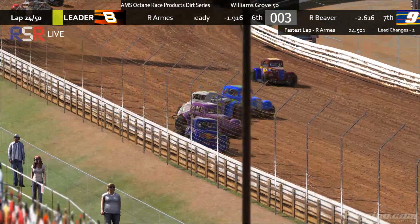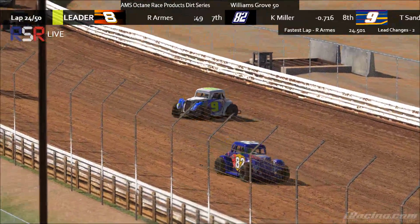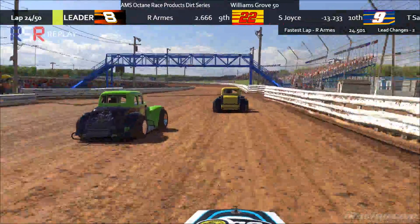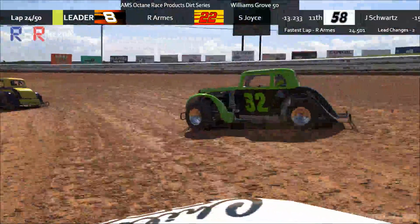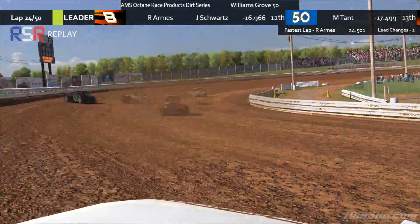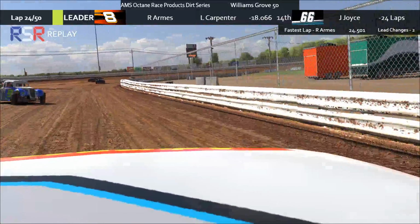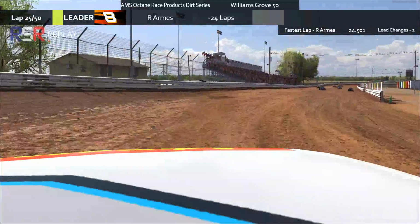Mayhem, more mayhem, and more mayhem, as multiple vehicles are involved. We'll go riding on board with Dalton Baldwin on the replay here. See here coming down the backstretch. Goes into the turn, and Springer comes down, and boom, around goes Dalton, Kendon Miller. Oh, multiple people involved, and it looks like people behind them checked up too. Chris Ostrander, Michael Tanton. I can't quite see who else that was, but man, that was the big one.